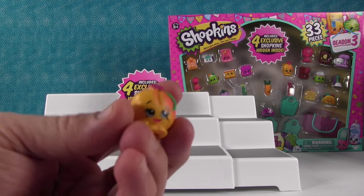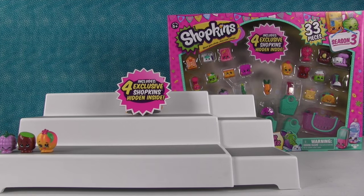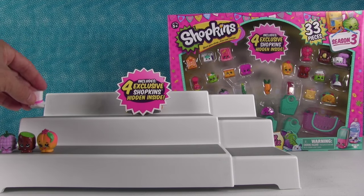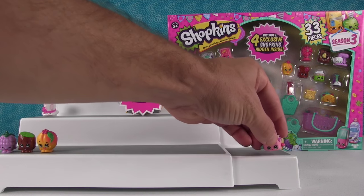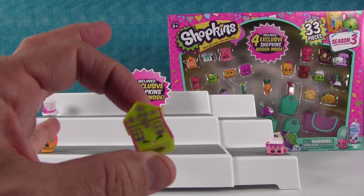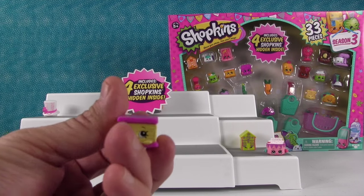That's Peewee Kiwi. Here is Peachy. I love that Peachy. We have Tony Topper in the white, which is awesome looking. We have Birthday Betty in the pink, which is one of Shannon's favorites. Yep. Awesome. We have Ginger Fred in the yellow, which is one of the bigger Shopkins from season three. Nilla Slice in the purple.